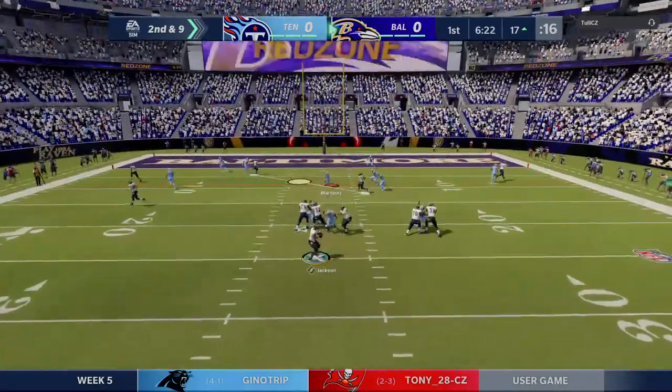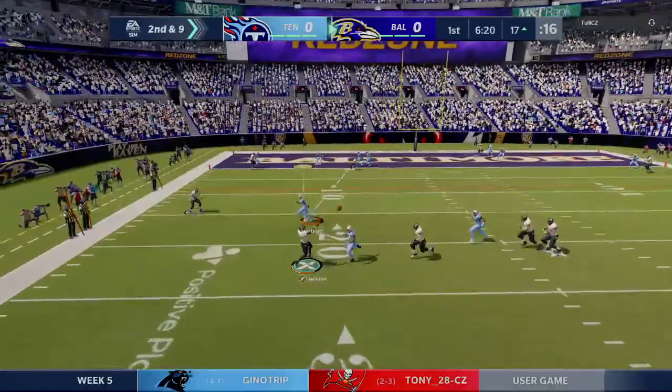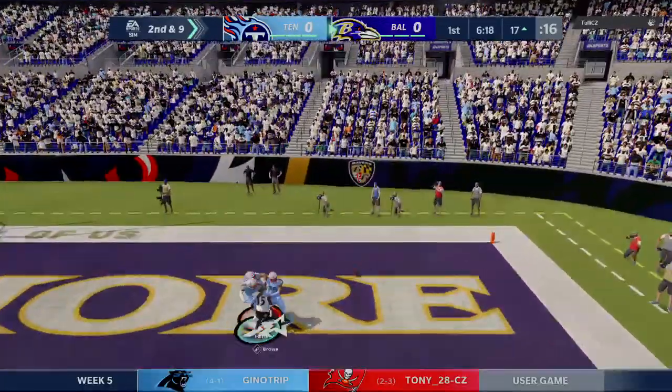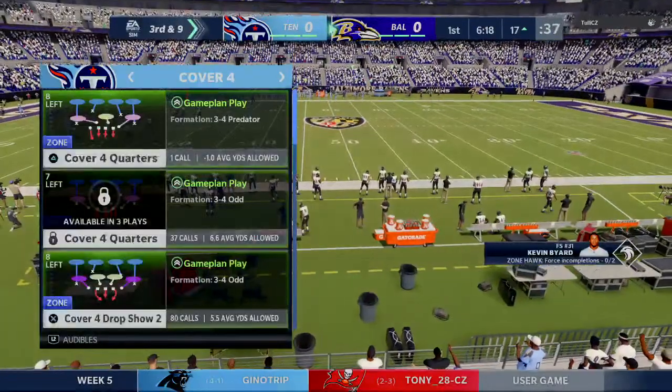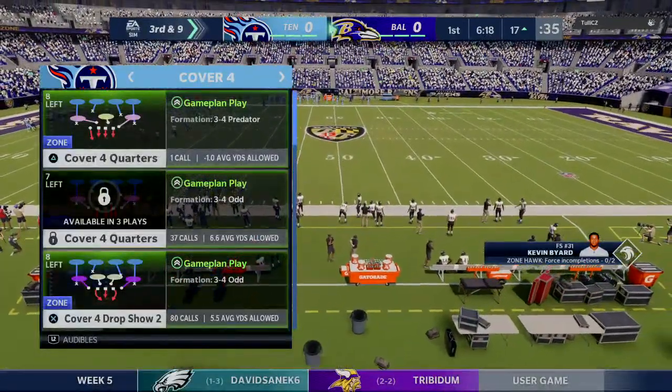From the gun, it's Jackson. Forced out to his left. To the end zone, but it's incomplete. Hollywood Brown, the intended receiver. And that takes us from 2nd to 3rd down.